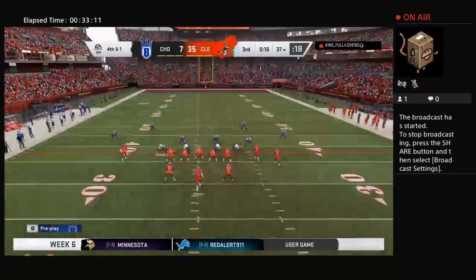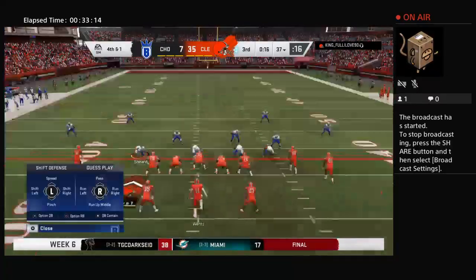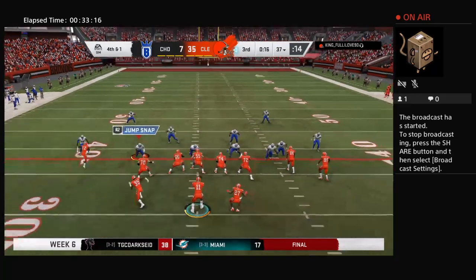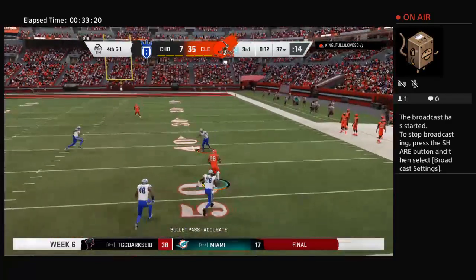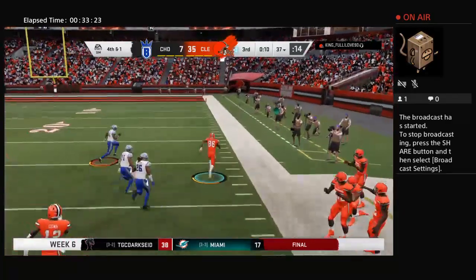And how about this one now? In their own territory, a gutsy call. They're going to go for this on 4th and a yard. Wentz now to throw. And he finds McLaurin.